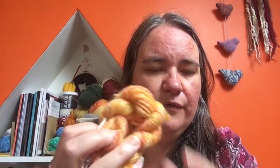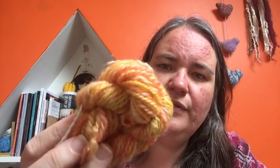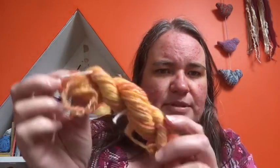I also managed to ply up another bump of the Bluefaced Leicester yarn that I had in these pretty oranges and yellow colourways. So that one is really nice. These are just 2 plies.